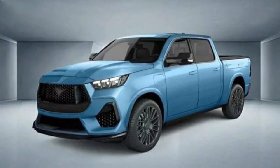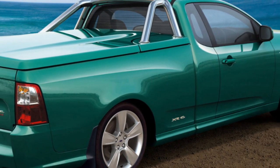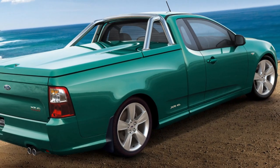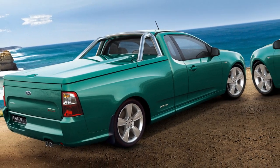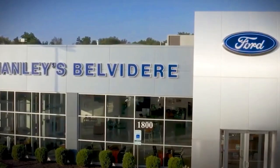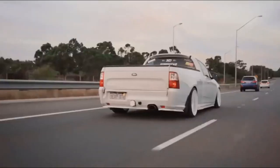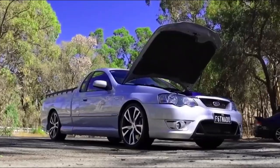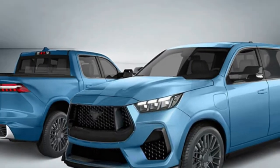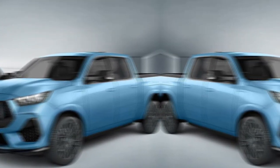But of course, with any major comeback, there are bound to be challenges. For the Ranchero, one of the biggest hurdles could be standing out in a crowded market that's already saturated with pickup trucks, SUVs, and crossovers offering similar capabilities. Ford's going to have to pull out all the stops to make the Ranchero truly exceptional and unmistakable. Then there's the price factor. As pickup trucks and SUVs have become increasingly popular and increasingly expensive, Ford's going to have to strike a delicate balance between keeping the Ranchero affordable and packing it with enough features to justify its price tag.